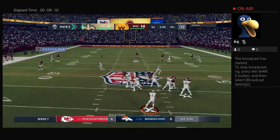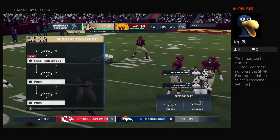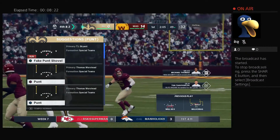Tua looking to throw on 3rd and 2. And that is incomplete. Brandon, we saw these defenders flying to the football in their win last week, and nothing has changed. They're still moving around quickly and forcing incompletions.